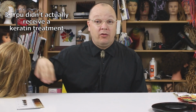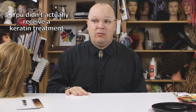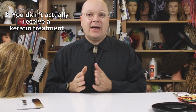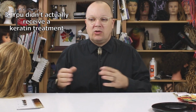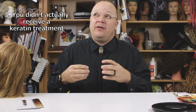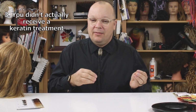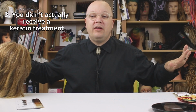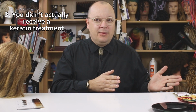So thioglycolate relaxers permanently change the texture of the hair. So either you can go from curly to straight or from straight to curly, depending on the state that your hair starts out in and what chemicals you've had done before. But there are thioglycolate relaxers out there that might say keratin infused straightener or something like that, where it's kind of tricky and you have to actually read the label and understand your chemistry to see for sure if what you're doing is a straightener that's infused with keratin or a keratin treatment, which are two totally different things. Keratin treatments are not straighteners, nor are they meant to be permanent.